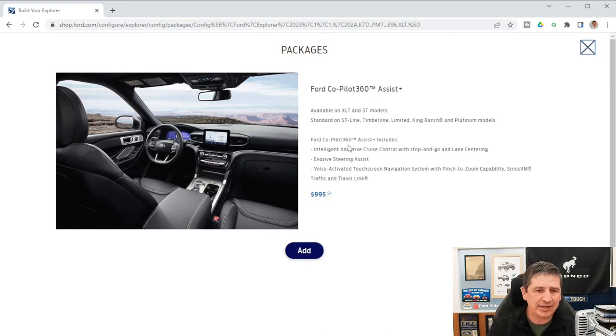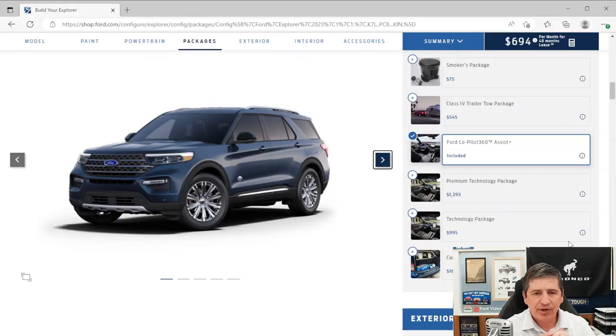Also, evasive steering assist basically means if you're not able to stop in time and you need to avoid something by steering, it's going to assist in the steering around that. It makes it easier to steer around the vehicle. Also, you get the voice-activated navigation system. That's the on-screen navigation system with, I believe, three years of service with that. It comes with the traffic and travel link as well. So that's the Co-Pilot 360 Assist Plus package, available on the XLT and ST, and standard on the ST-Line, Timberline, Limited, King Ranch, and Platinum models.